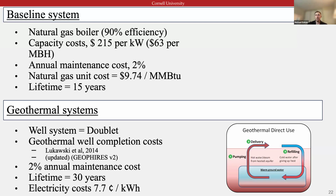The geothermal system is a well doublet, which means there's a single injection well and a single production well. The well completion costs are calculated via a correlation that was published in 2014, but then updated for more recent costs. The lifetime is 30 years, and we have to consider the cost of electricity for the pumping power, so pumping water into the subsurface. We're considering electric costs around 7.7 cents per kilowatt hour.